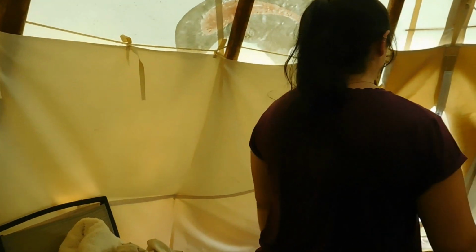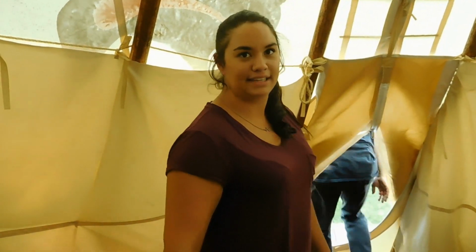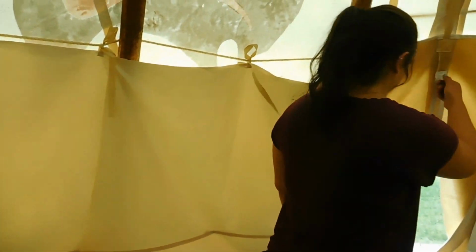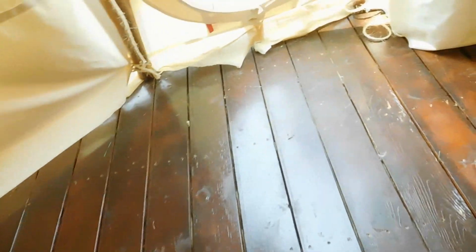So he'll work on it. He wants to get the other ones up for the eclipse, and so that's our goal, is to get them up for the eclipse. That's cool. They're tough work. And then you've got a furry blankie and everything.